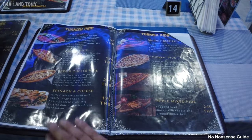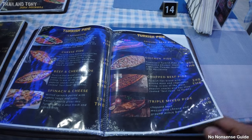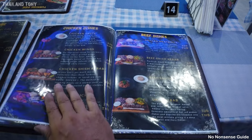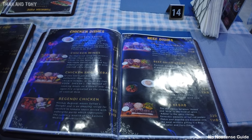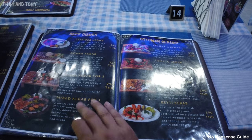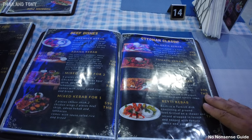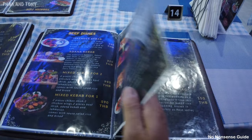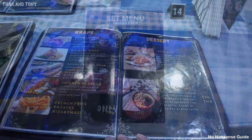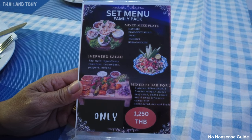And then of course you have the Turkish pie, which is a Turkish flatbread done very much in the style of a pizza, so I'm going to be looking forward to trying them. Then they've got chicken and beef dishes, lots and lots of choice, as you can see running through the menu, and the prices are quite reasonable considering we are in the middle of Patong. So we're going to get our order in and then see what this food tastes and looks like.